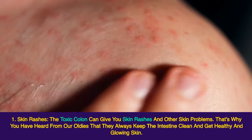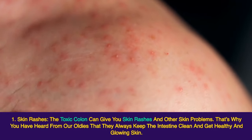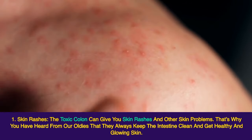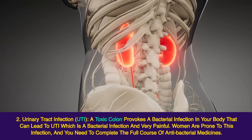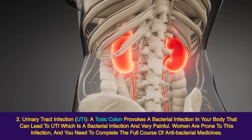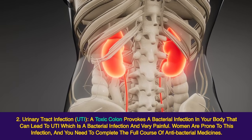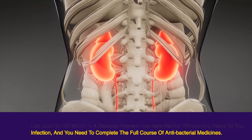1. Skin rashes. The toxic colon can give you skin rashes and other skin problems. That's why you have heard from our oldies that they always keep the intestine clean and get healthy and glowing skin. 2. Urinary tract infection, UTI. A toxic colon provokes a bacterial infection in your body that can lead to UTI, which is a bacterial infection and very painful. Women are prone to this infection, and you need to complete the full course of antibacterial medicines.